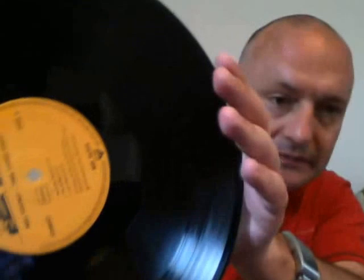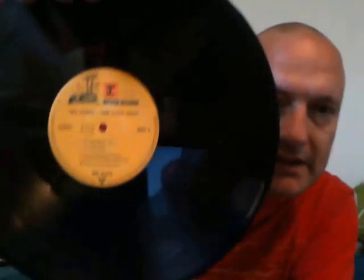Very nice coloured inner sleeve there. Reprise. Okay, so yeah, it's an original German press. It also comes with, I'll just show you there now.